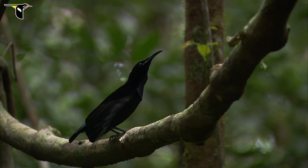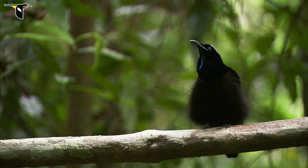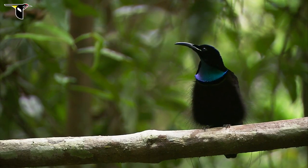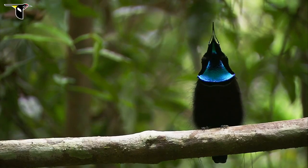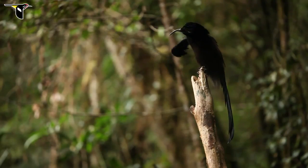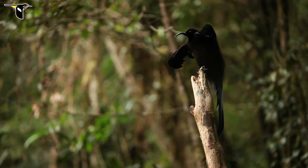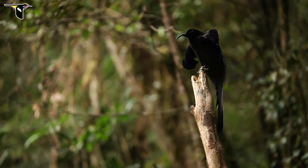This is a male magnificent riflebird. He's got this incredibly clear, powerful whistle that just carries great distances through the dense lowland forest where he lives. And here's a male black sicklebill. He also makes an incredibly loud, powerful sound from his courtship display territory.